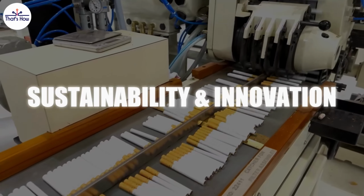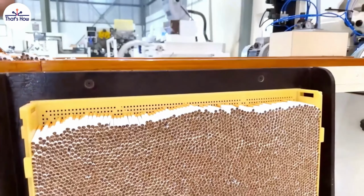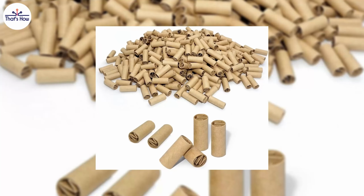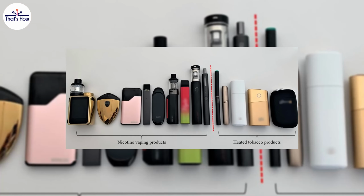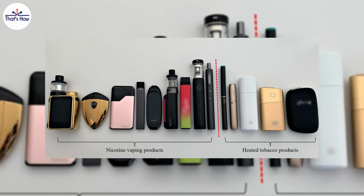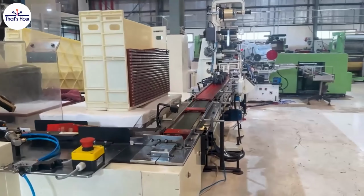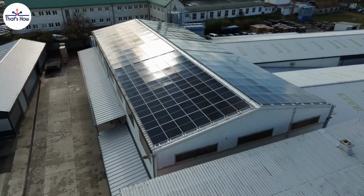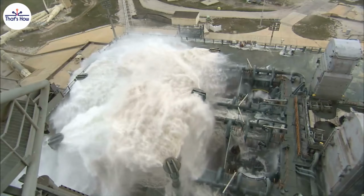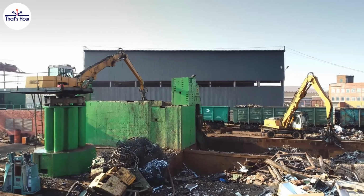Sustainability and innovation. Despite the declining number of smokers in many countries, cigarette manufacturers continue to adapt by implementing new technologies. Some companies are developing biodegradable filters to reduce pollution, while others invest in alternative nicotine products like heated tobacco and e-cigarettes. Efforts are also being made to reduce the environmental impact of cigarette production. Many factories have switched to renewable energy sources, optimized water usage, and adopted recycling programs to manage waste more efficiently.